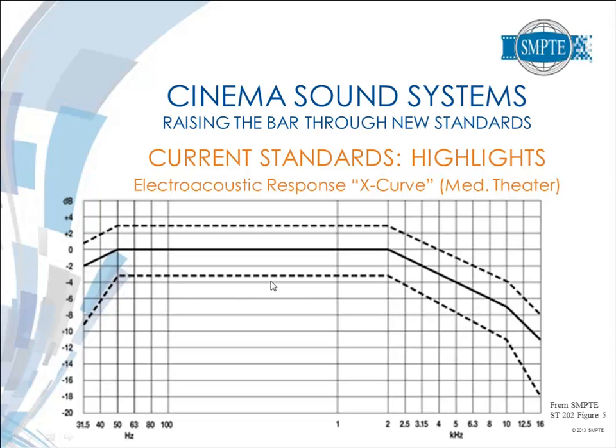The SMPTE standard 202 shows you what that's supposed to look like using this graph here, which has been dubbed the X curve. This one is shown for a medium theater of about 200 to 500 seats, and it shows what the response is supposed to look like. Of course, it never looks like that on a graph; it's that kind of smoothed average I just talked about. You have a range of plus and minus 3 dB that this can fall in. So it's not that you're trying to nail it straight to this line; you're trying to get it in the zone between these two dashed lines.